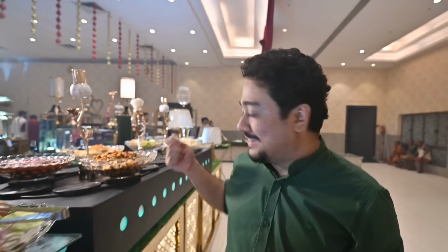There's a fancy revolving salad bar over here, but it gets a little tricky because the moment it starts playing faster, then you have to play catch up.